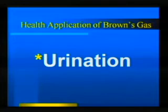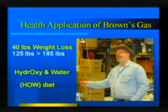Toothaches, urination, pain-free. This is an interesting one. I lost 40 pounds. This is me when I was 40 pounds heavier. And I call it my HydrOxy water diet. How? Essentially, I eat once a day. I get most of my nutrition calorie-free from the hydrogen that I directly breathe. So I only need some supplemental food, and I eat the highest quality, like nuts and fruits and things like that, generally speaking. And once a day is all I eat, and that's all I need.